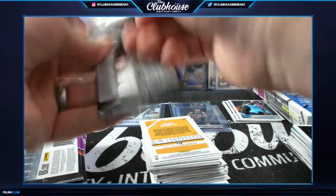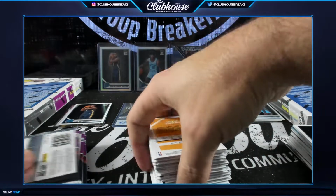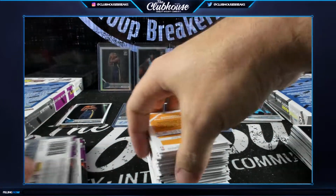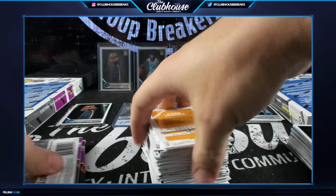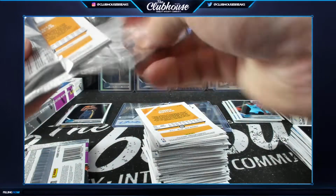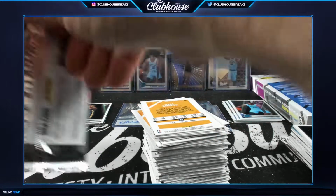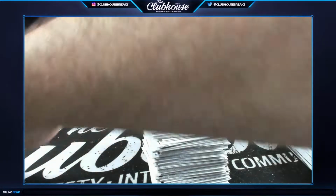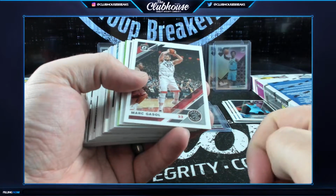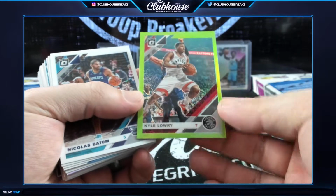Box 10 coming up. Two players didn't have names. They're all like that, so it's not like a short print or anything like that. They just missed it in production. Here we go, PJ. Then Kyle Lowry to 149 for the Raptors.